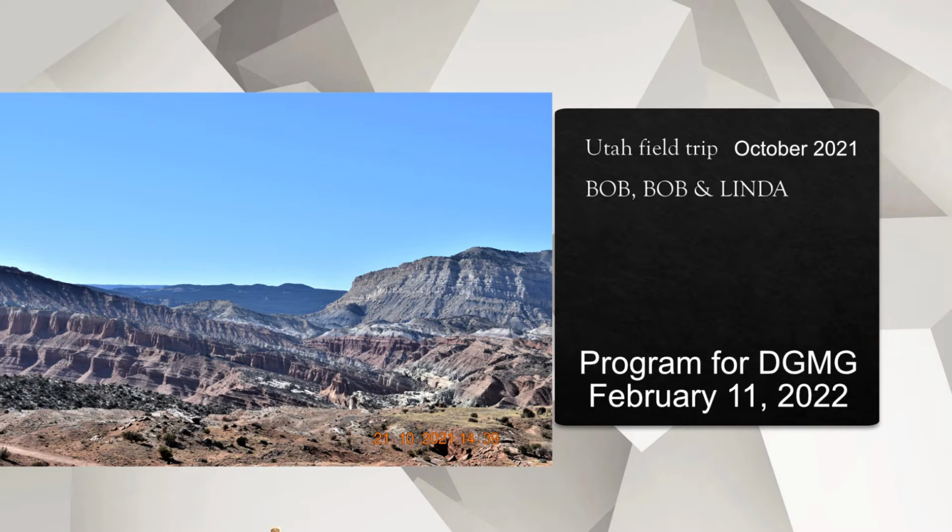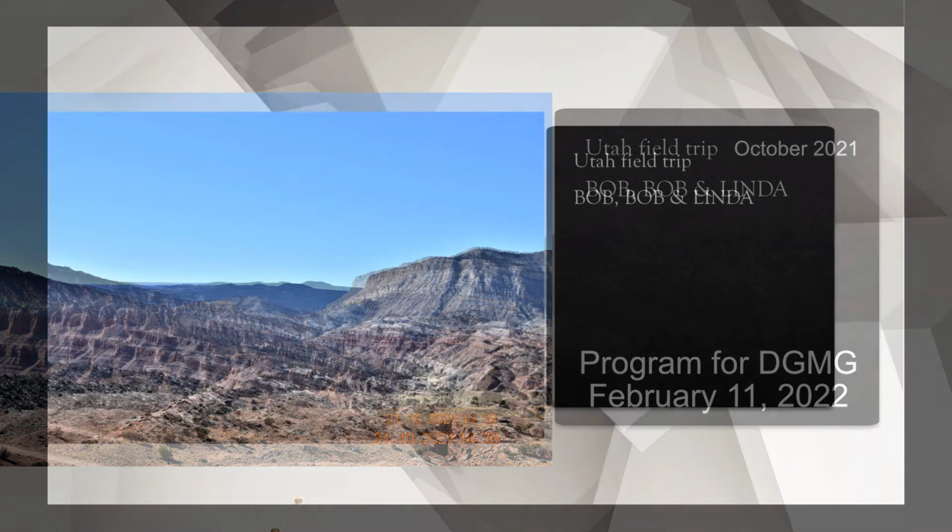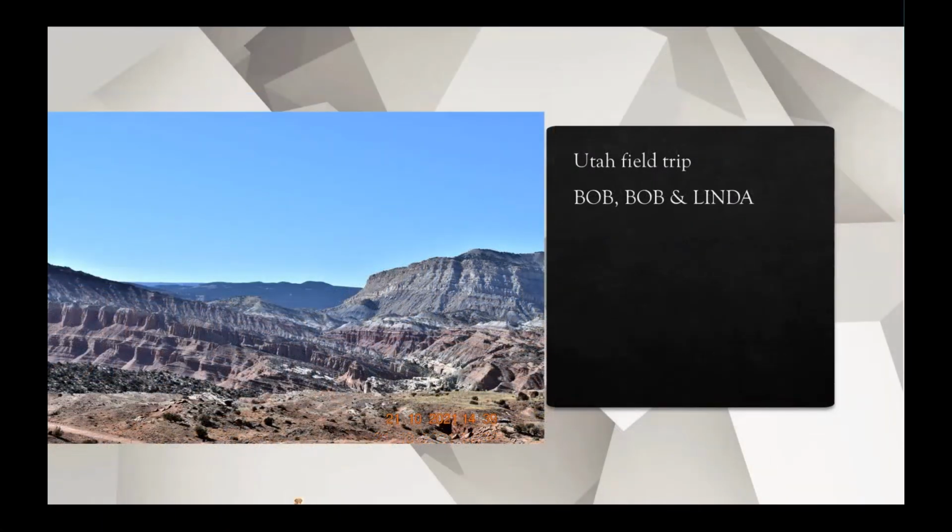This is Bob and Linda's Great Utah Adventure, where they're going to tell us all about where they went and where to camp and where to dig and where to find all the good stuff. And they're going to tell us the competition that they had to find the best stuff and where they broke down and all that good stuff. So, if you guys would like to begin.